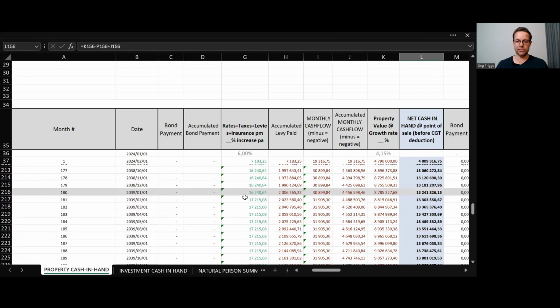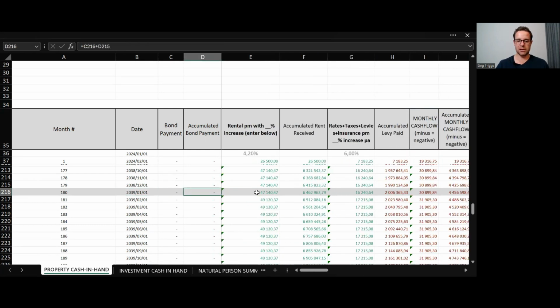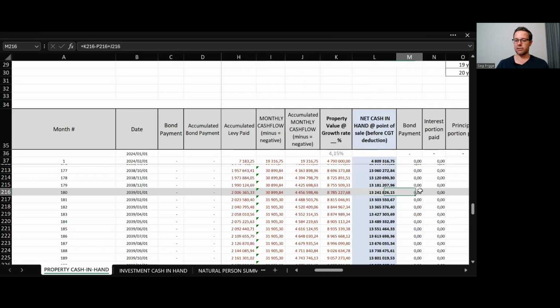You can see in year 15, the rates and taxes is 16,000 Rand a month. But obviously by this time your rental is 47,000 Rand a month. And you've accumulated a large amount of cash flow over time. If you had to sell your property, it's the 8 million plus the 4.4 million that you have accumulated in positive cash flow, so 13.24 million.